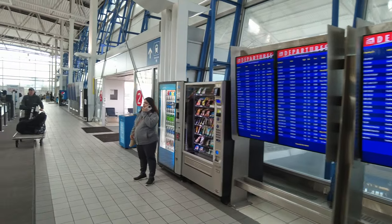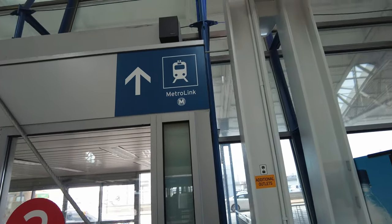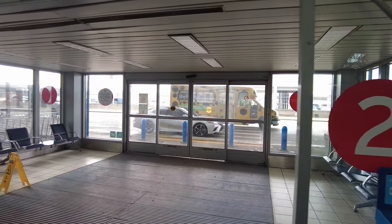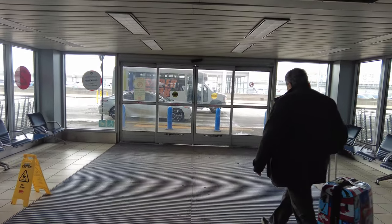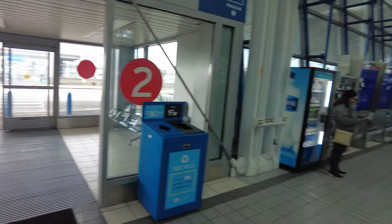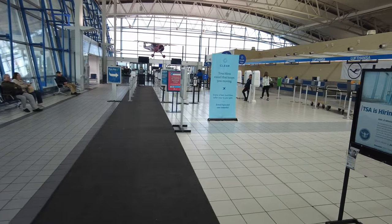So I'm gonna be headed there in a second, but before I do, I just wanted to show, it looks like if you wanna take the Metrolink, it's telling you to go here. So you would actually stay on this level, take the doors out there, and then take the Metrolink. The Metrolink starts off at Terminal 1 and does come to Terminal 2. So I believe you could take the Metrolink back and forth as well. That's just something to be aware of, to know where the Metrolink is located.